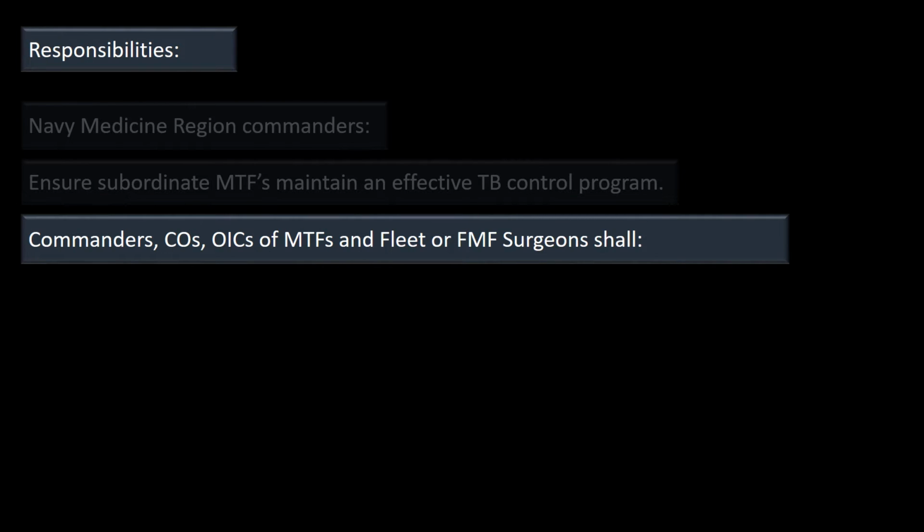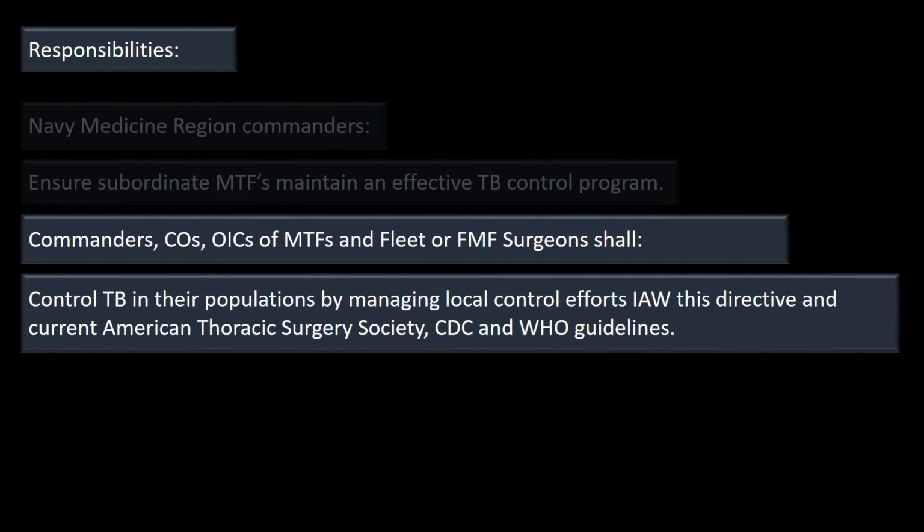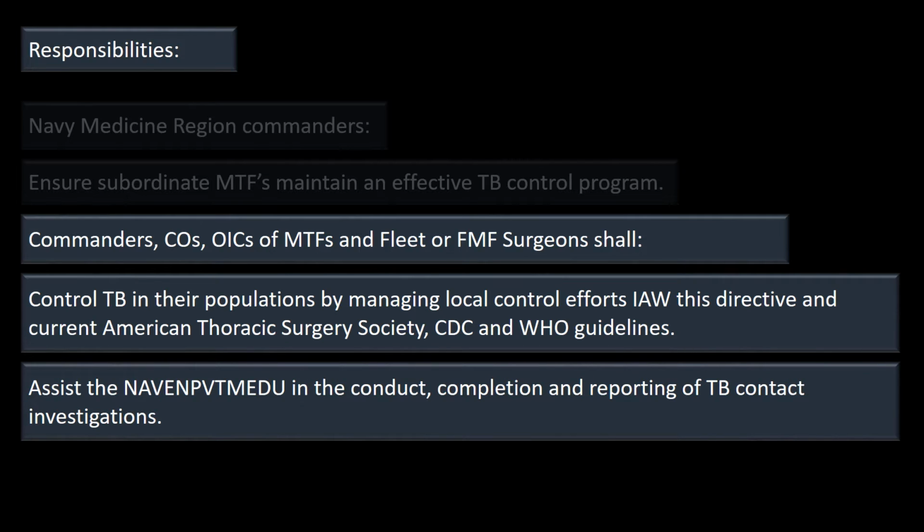Commanders, commanding officers, officers in charge of medical treatment facilities, and fleet and FMF surgeons have to control tuberculosis within their population by managing local control efforts in accordance with this directive and current American Thoracic Society recommendations. Also, they've got to go by the recommendations of the Center for Disease Control and the World Health Organization guidelines as well. In addition, they also have to follow any federal laws and any state laws or local ordinances, as long as they don't conflict with federal laws or Department of Defense regulations.